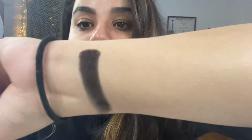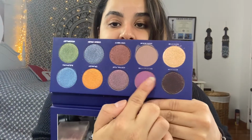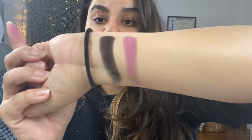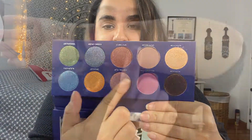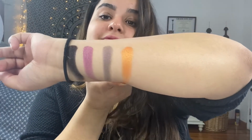So that's like a black. It looks purple in the pan, but it does have little purple glitters in it. Mauve Mentum. It has little pink glitters in it. Next up is Astral Play. Orangey. It's a nice shade. Ooh, I love that.